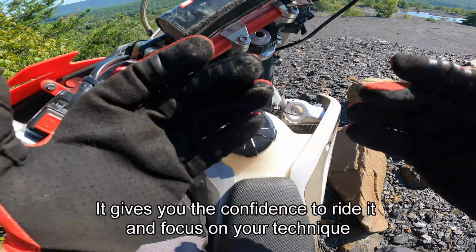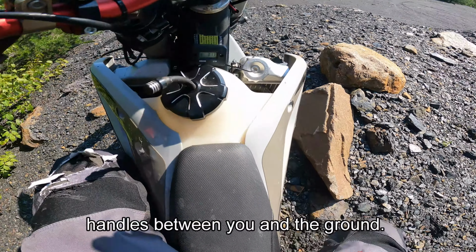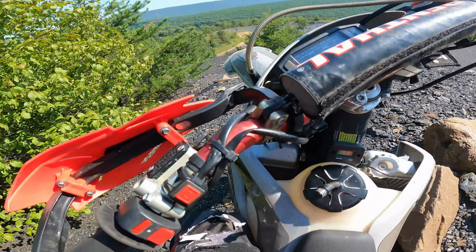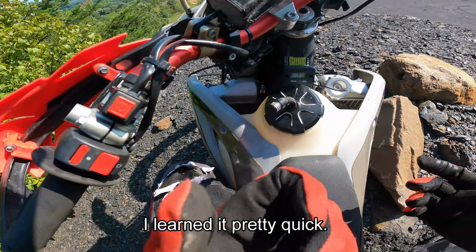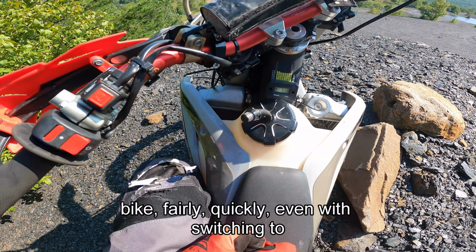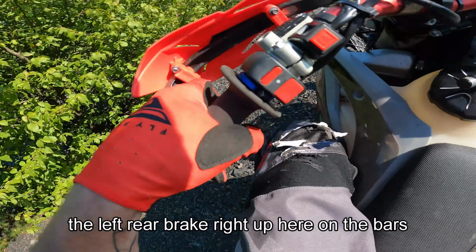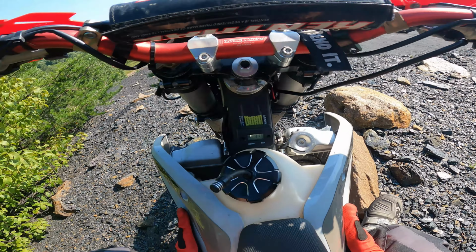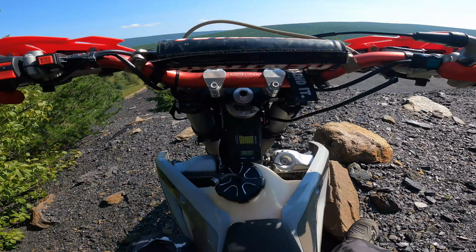It gives you the confidence to ride it and focus on your technique and how the bike actually handles between you and the ground, and you just kind of eliminate everything in between, the clutch, shifting. You don't even have a foot brake. You have it up here on your hand, which is actually really nice. I learned it pretty quick. I was riding it around for maybe 10 minutes and I got pretty close and comfortable with the bike fairly quickly, even with switching to the left rear brake right up here on the bars. So, do I want a Stark Varg now? Yes, I absolutely do. What a fun machine.